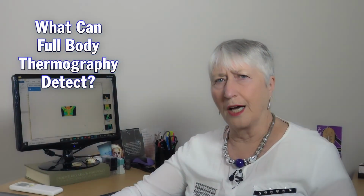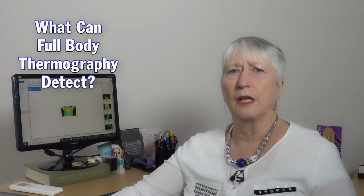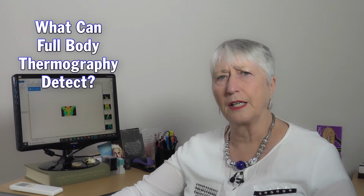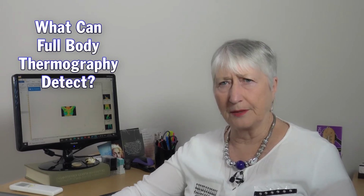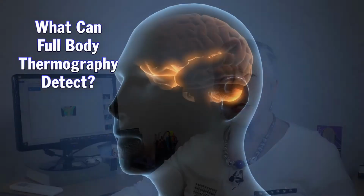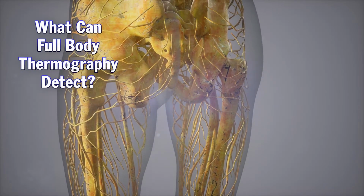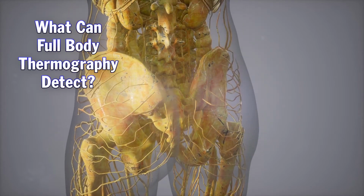What can full body thermography detect? Oh, a huge variety of things, from injuries through to poor circulation, reflux. We see a lot of thyroid problems in thermography. It's what we can't see that's interesting. We can't see behind bone, so we don't see the brain, for example, behind the skull, and we don't see behind the pelvic girdle. So it's not a good test for ovaries or prostate.